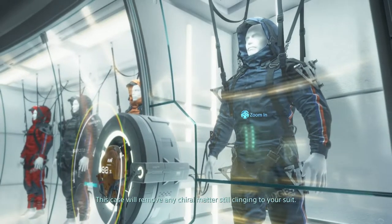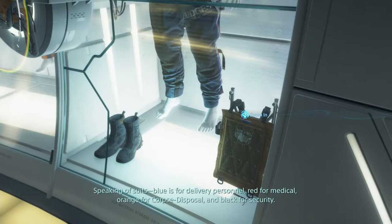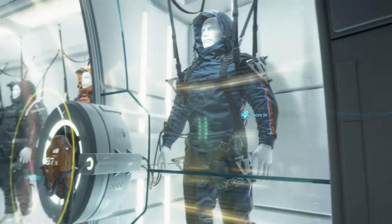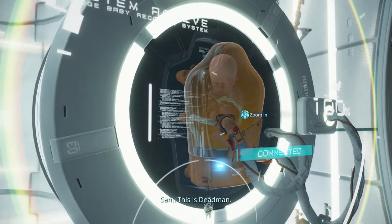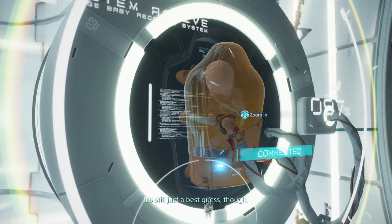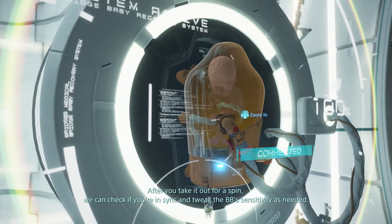This case will remove any chiral matter still clinging to your suit. Speaking of suits, blue is for delivery personnel, red for medical, orange for corpse disposal, and black for security. Sam, this is Deadman. I calibrated your BP based on physiological data we collected from you earlier. It's still just a best guess, though. After you take it out for a spin, we can check if you're in sync and tweak the BP sensitivity as needed.